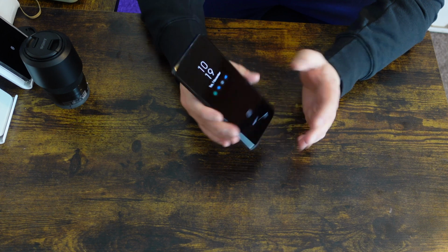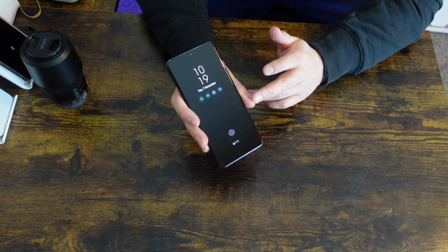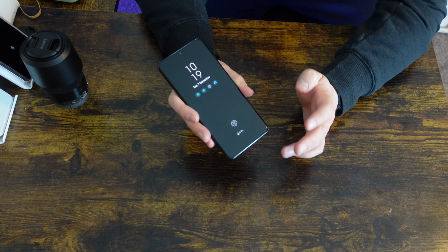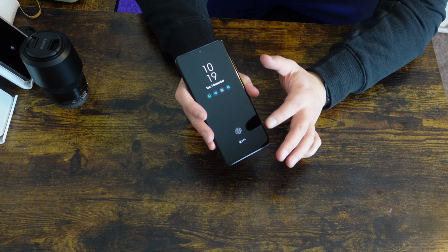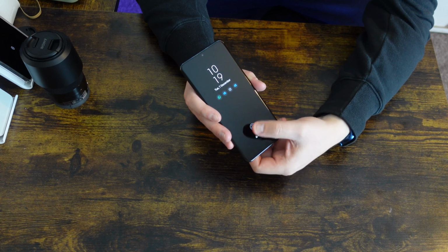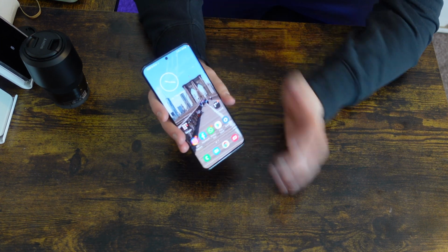Now, as far as software, this came pre-baked with Android 10. It's now been updated to Android 11 with One UI, I want to say 3.1 or 1, well, I don't know. It's the latest Samsung software. Security wise, we've got Face Unlock, which works first time every time. We've got the ultrasonic, not optical fingerprint scanner, which I actually prefer because it doesn't do that whole like super bright thing. It does work every time if I hold it. There we go. See, it works every time if I actually hold the phone in the right orientation.